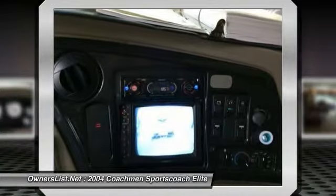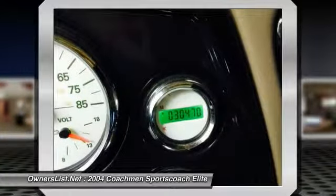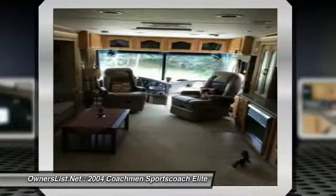The cockpit includes front leather captain's chair set swivel, front bucket seats, cruise control, power steering, tilt steering column, trip odometer, power mirrors, interval wipers, rear video backup camera, and more.